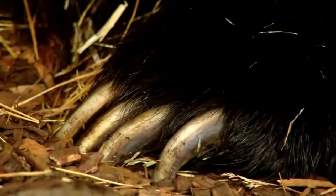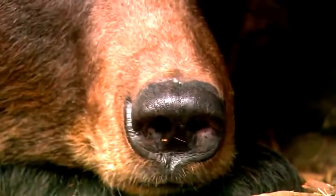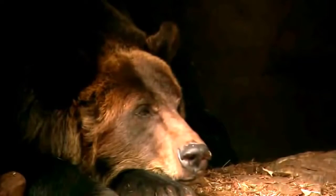Yet high in the fiercest peaks, there's a small retreat that winter will never reach. The den of a grizzly bear. The bear is not asleep. Since November, she's been in a state of hibernation.